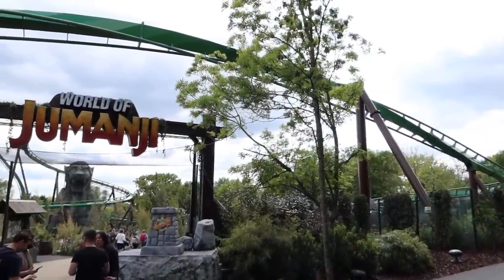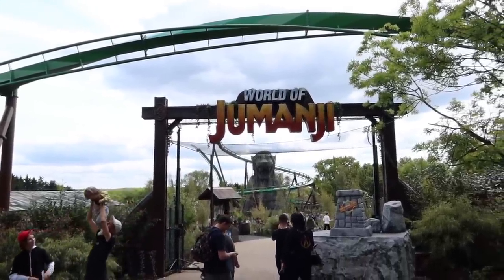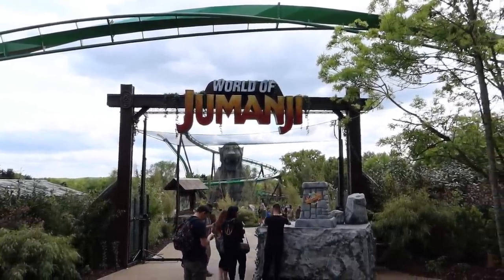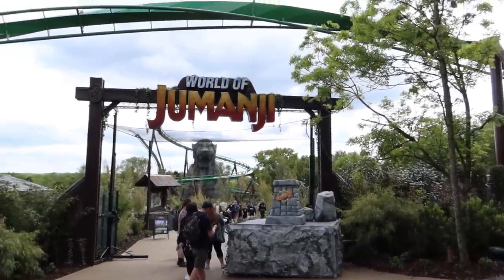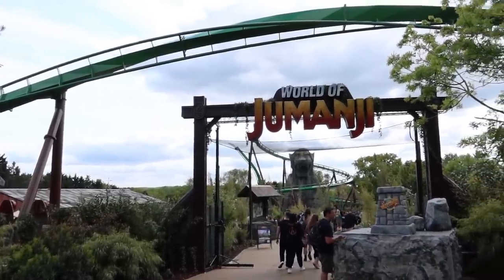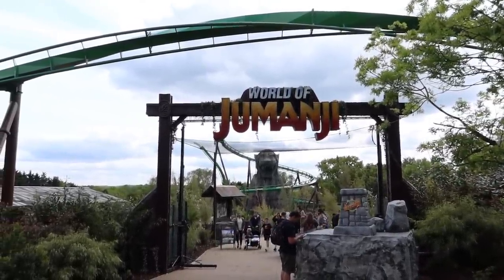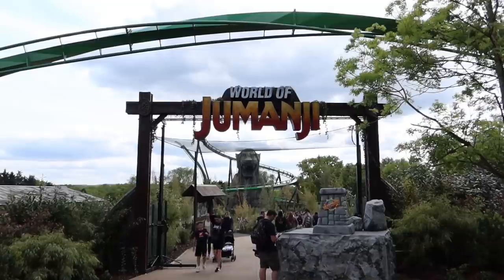And there we go, back outside of the area. And I've got to say, watching the construction of World of Jumanji was brilliant. Following the whole project, I remember when this was just grass, and then they put all the construction fences up and work started to create this brand new theme land. Overall, the area is much more immersive than what I was expecting. And also, Mandrill Mayhem rides better than what I was expecting. It's a great addition to Chessington.